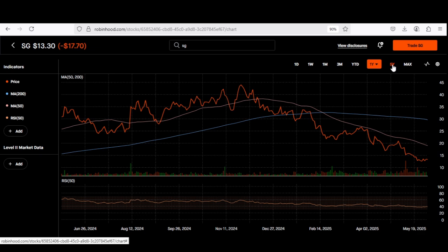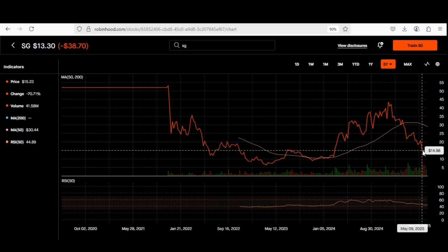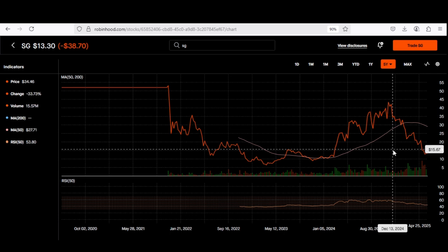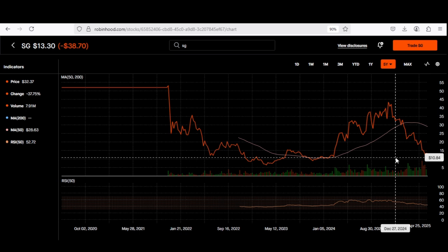Now let's jump over to the 5-year mark. So with the 5-year mark, once again, the current price of the share is $13.30. If the stock were to fall down to the next level of support, which is right here around the $11 price, let's say you own 100 shares of Sweetgreen right now, and the stock decides to drop to the $11 mark from the current price.